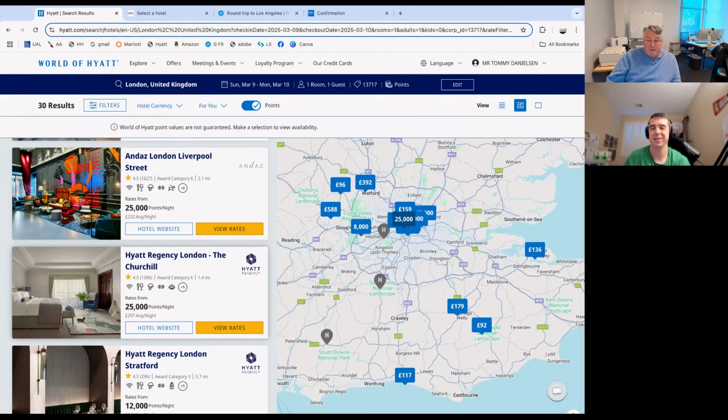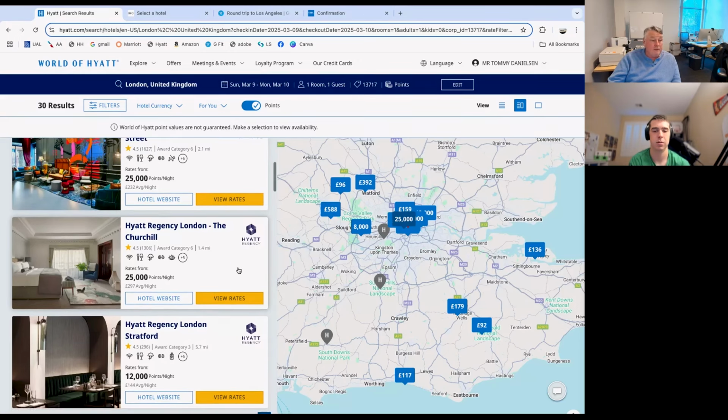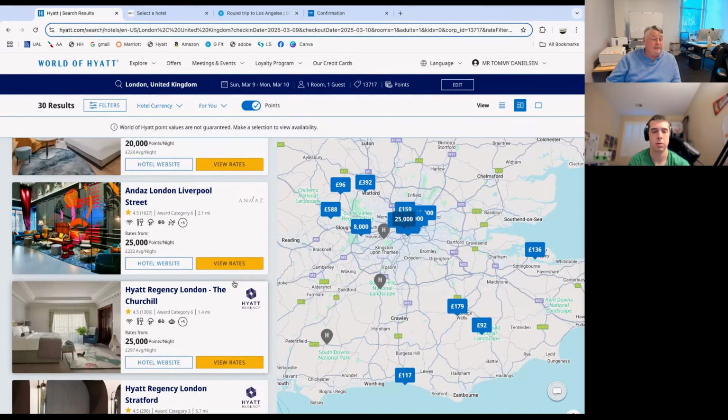Okay, so the Churchill, as you can see, is 297. So like $350. It shouldn't be a 7, man. It just shouldn't be a 7. Bear in mind, we have a corporate code in here, and it's not a hotel that takes a corporate code.